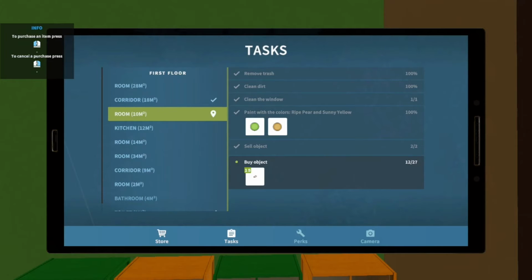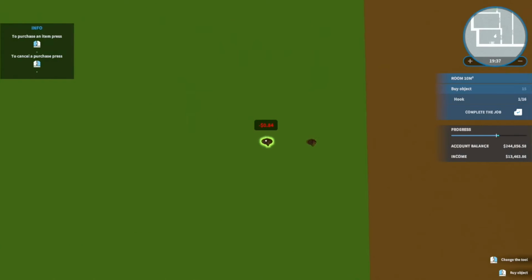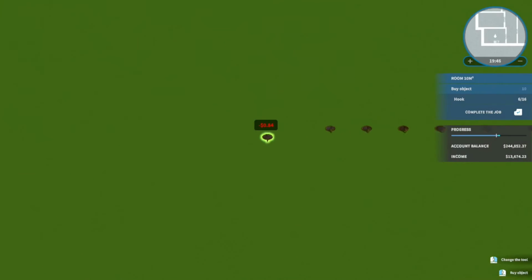Excuse me? Oh dear. Come on, game. Don't crash on me. There we go, jeepers. My computer is old and unhappy. How many did I just put down? I need to put down several more.